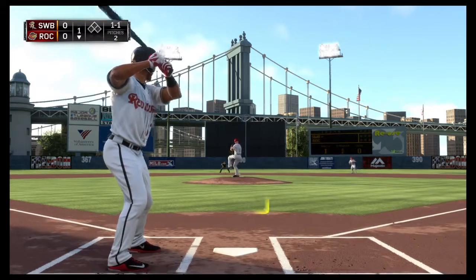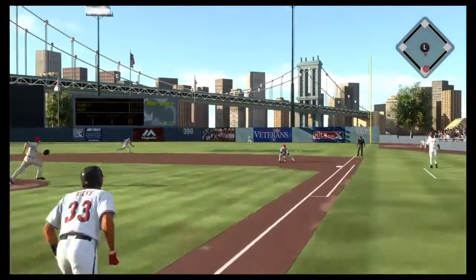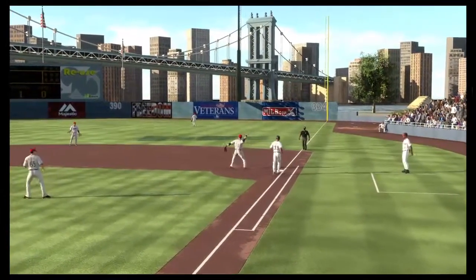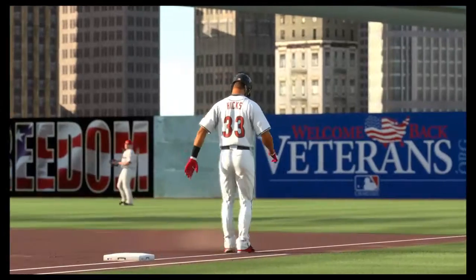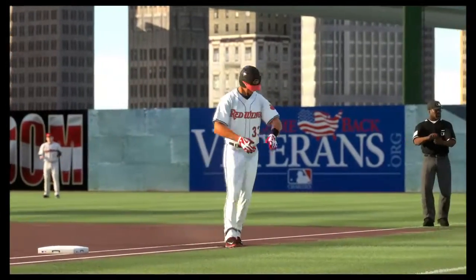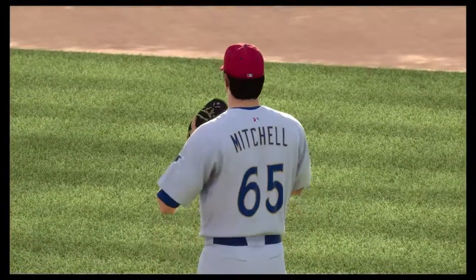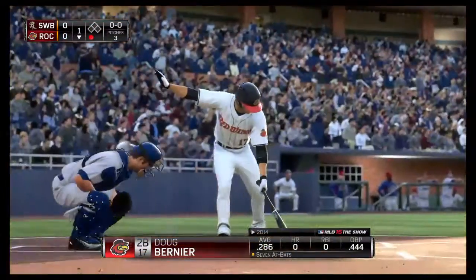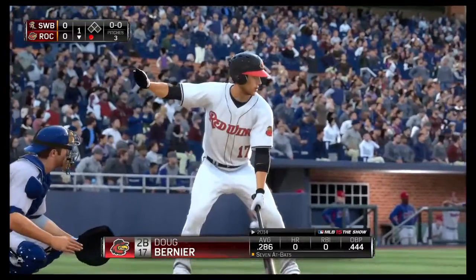Now here it comes. Here's a ground ball to first. He'll take it to the bag himself, and the leadoff man is gone here to start the home first. Well, that's just good pitching right there. Really ties him up with that fastball in on the hands. And he hits just a simple ground ball there for the easy out. Doug Bernier will be the batter.